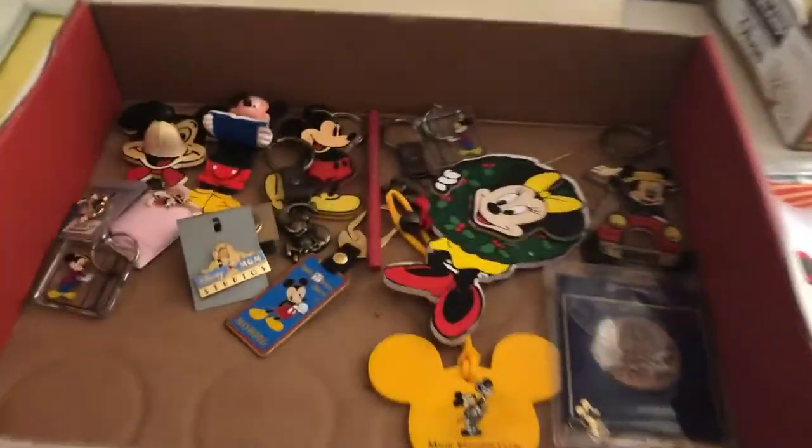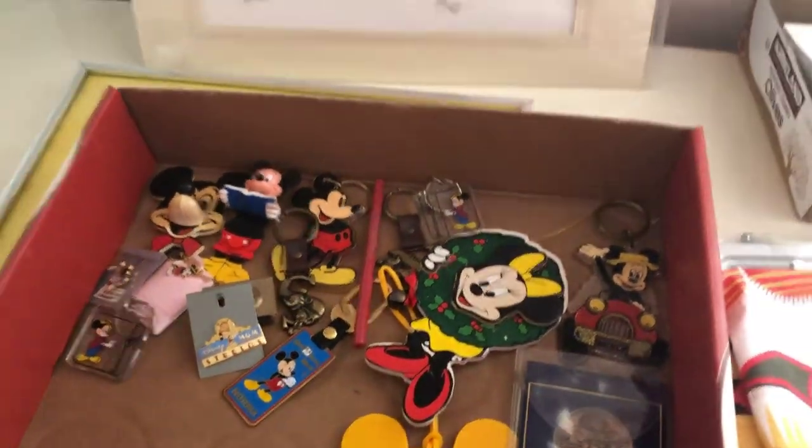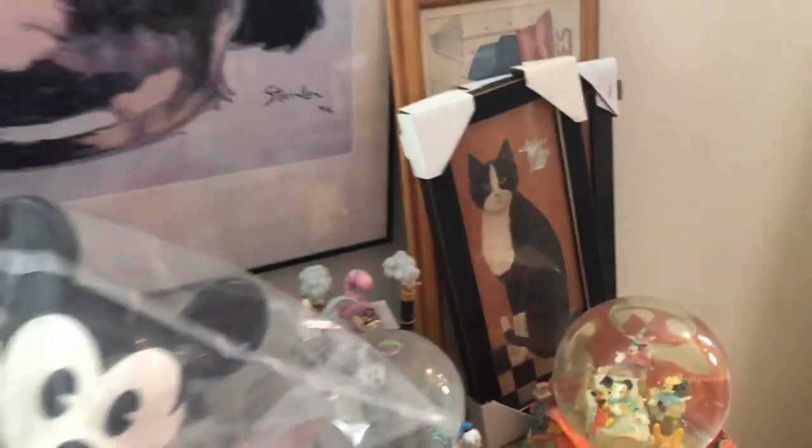Let's see. Mickey Mouse phone. There's two of them. Two Mickey Mouse phones. They're like brand new. And the snow globes. That one's in excellent condition. This one's turning yellow. What's that? I have no idea.